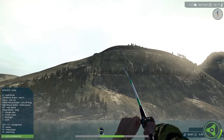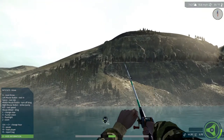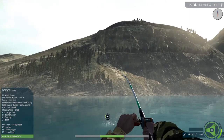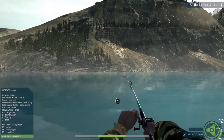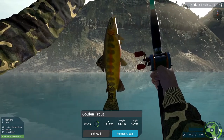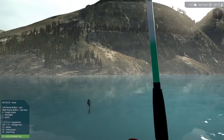And it's on this one, and I'm going to pump it. So maybe it's a decent fish. That's a decent fish. A decent size anyway. Oh, it's not quite as big as the other one. Not like it was a decent size, but well, nearly 5 pounds, so not bad.